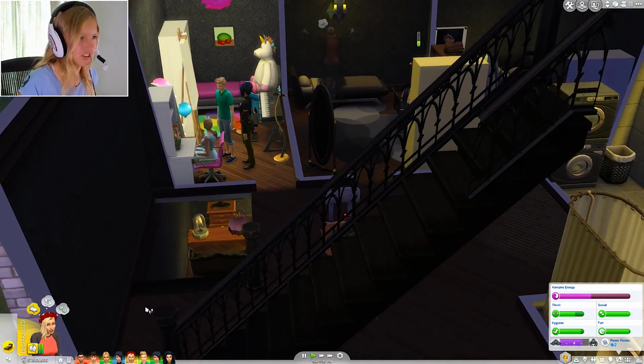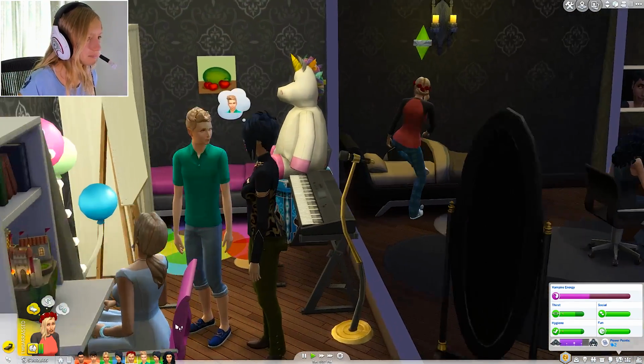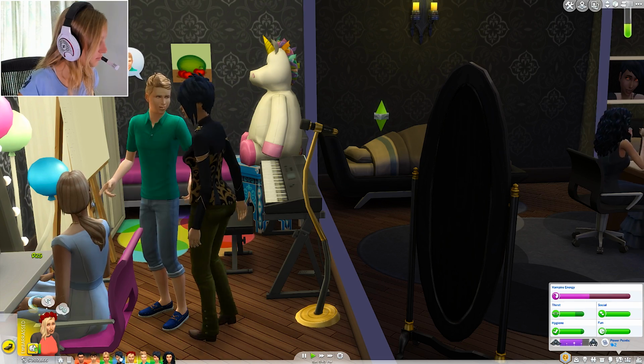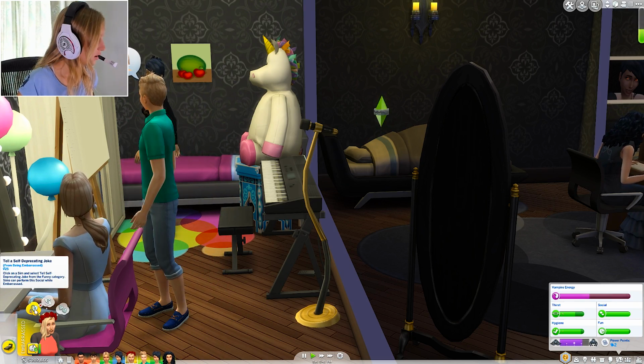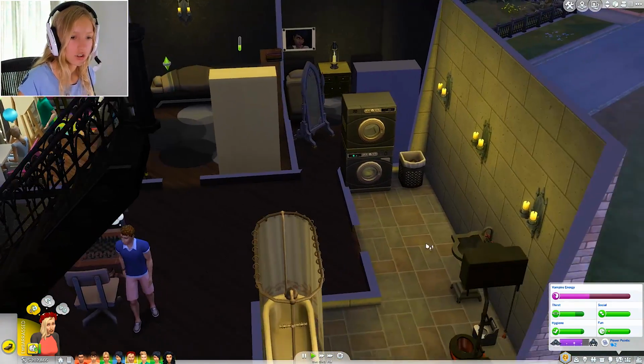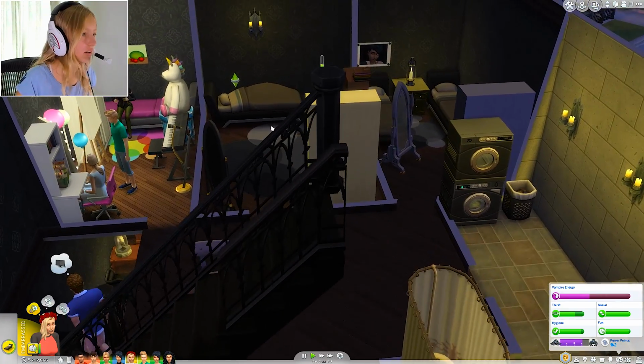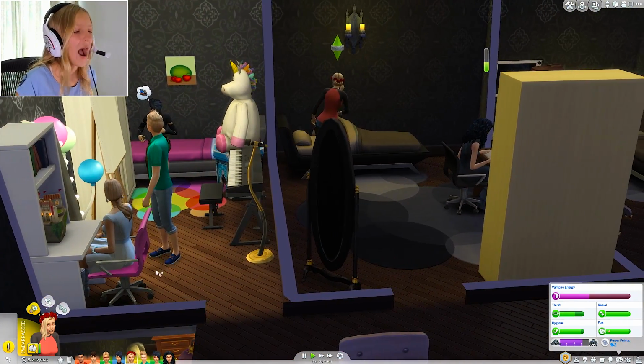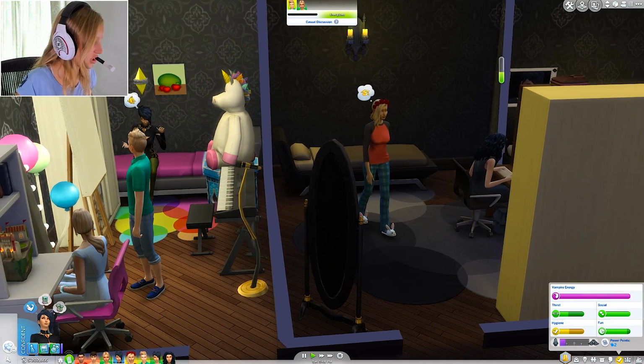That's not your bed, just so you know. That's your daughter's bed. You could try to calm yourself down in the mirror. Give yourself a little pep talk. Don't go hiding in your daughter's bed. That's just a little strange.